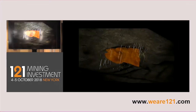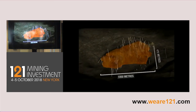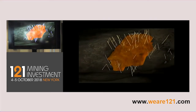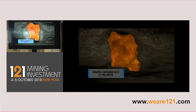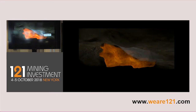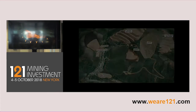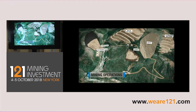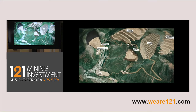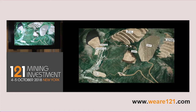The Eagle Gold resource runs in an east-west direction over 1,050 meters and to a depth of 475 meters. The combined proven and probable reserve totals 2.7 million ounces of gold. The mineralization of the deposit is open along strike and at depth. The Eagle Gold Mine is a technically straightforward, low-cost open-pit mine with a 3-stage crush, in-valley heap, and gold recovery plant with a 10-plus year mine life.